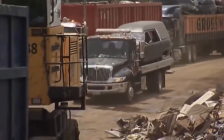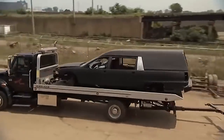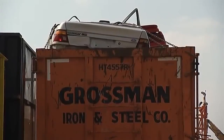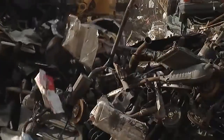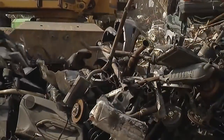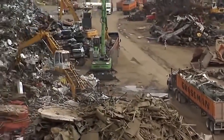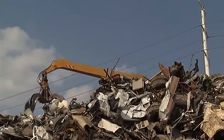The job and hazards begin when independent scrap dealers show up at the yard in St. Louis with their loads. We get the washers, we get the dryers, we get buses, we get old trailers, tractor trailers. We'll get dump trucks in here. We will get old bicycles, you name it. The scrap brought in reveals just how much steel we use. But the trick to recycling is to get just the steel.